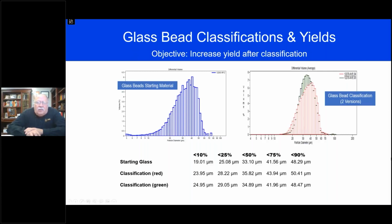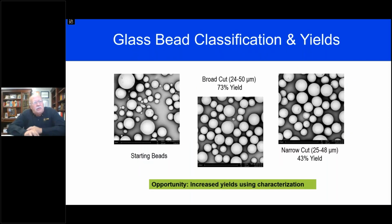But we looked at this and we thought, what would happen if we just extended the classification just 1 micron on the low end and a couple of microns on the high end, really not a big difference? But at the end of the day, it had an incredible effect on the distribution, as shown on this next slide. Up here in the top left corner, you can see the starting beads, the picture of them. In the top right corner, you're seeing the narrow cut distribution, the 25 to 48 at 43% yield. And when you broaden it out, tongue in cheek, to the broad cut, by only 3 microns, the yield goes up to 73%.